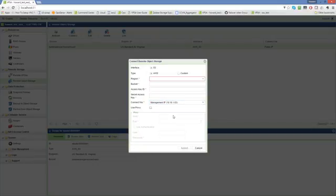Now on our website we have instructions on how to create a proxy. We use Squid for that, and it's extremely simple to set up.